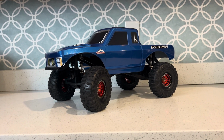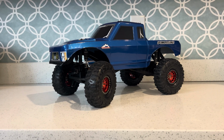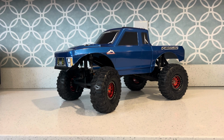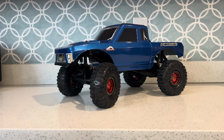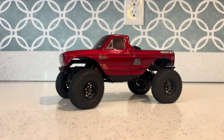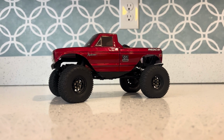So this is one of my fun go-to vehicles when I meet up with the guys to go crawl. I could just go out, have a lot of fun with it, and not worry about it getting tore up out there and falling over. So right after, I purchased this little guy here. Now this is the Red Cat Ascent 18.